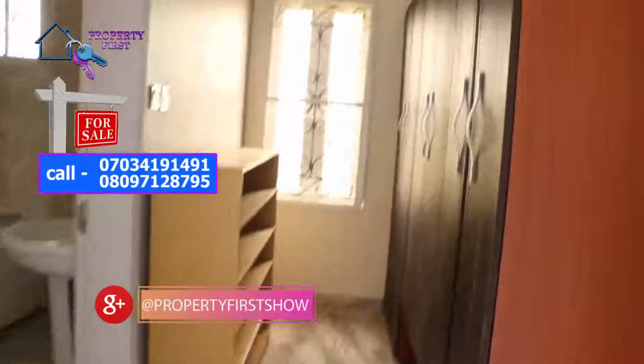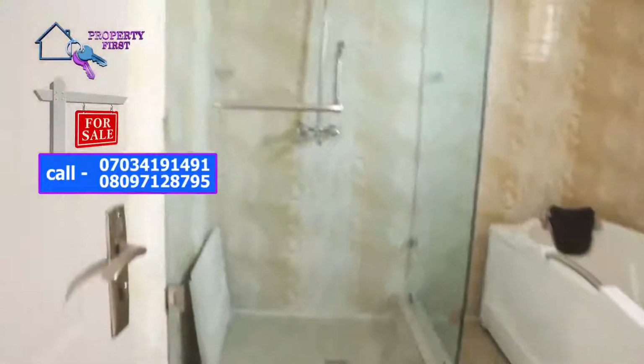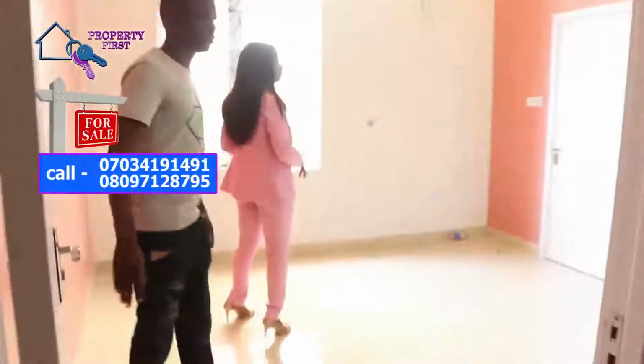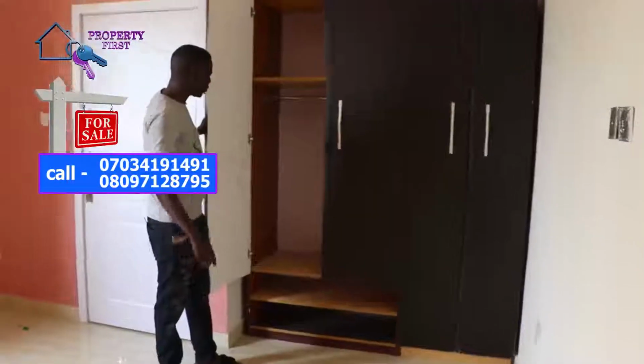The master bedroom has a fitted wardrobe. We have the wardrobe, the toilet, cubicle shower. A balcony where you get a good aerial view of the neighborhood. You can see things for yourself, view the area. So if the owner of the house is bored, he can come out and take a bit. Exactly. All other bedrooms have similar features. A unique wardrobe, like others, very big one.